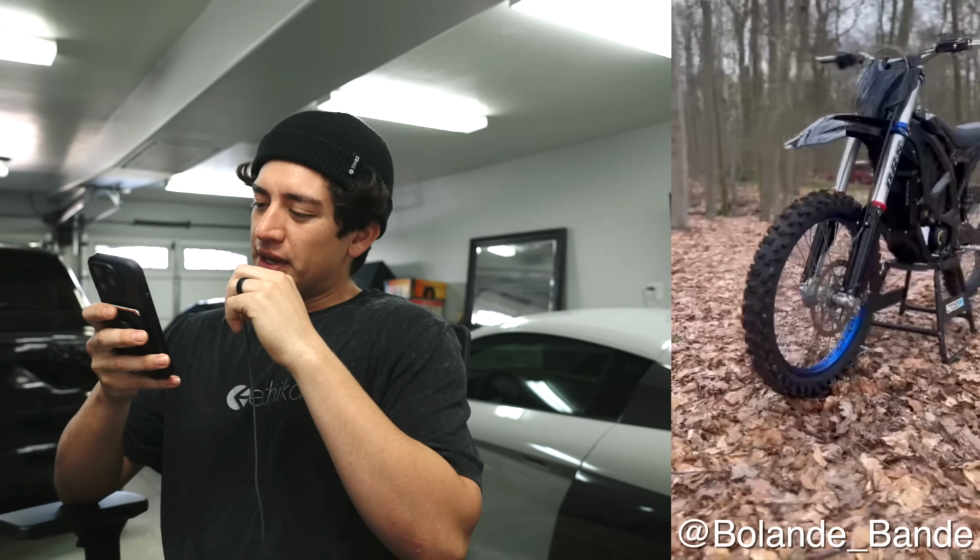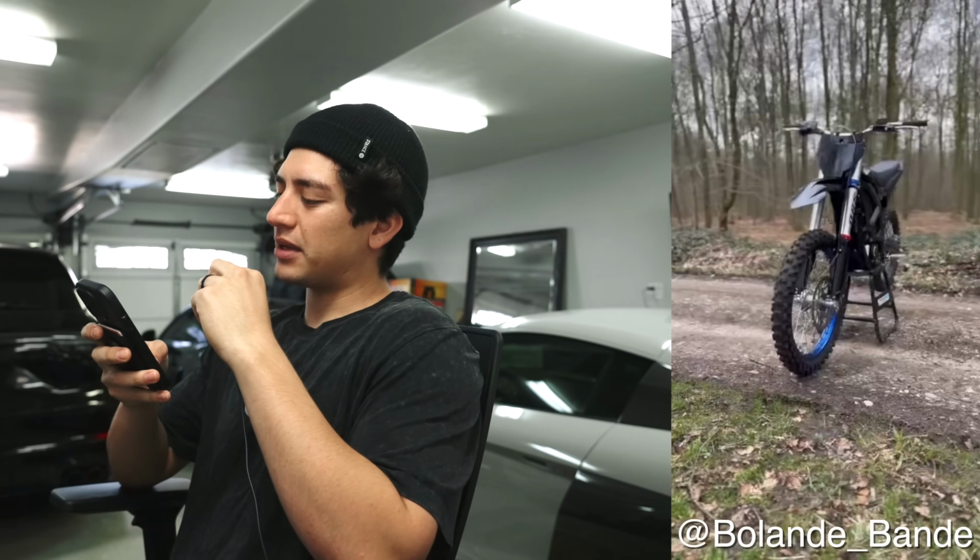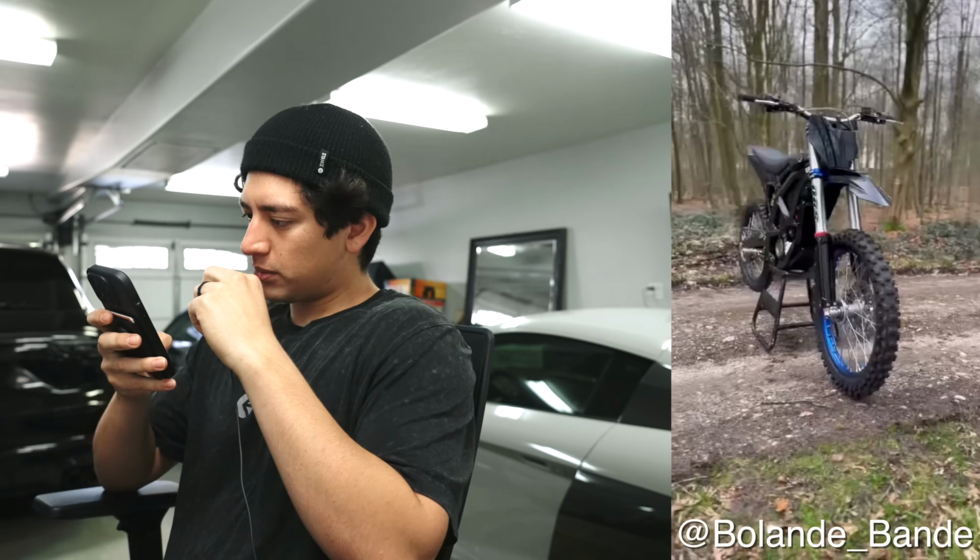This is an Ultra B build. This thing is dope. I do want an Ultra B. I might build one here pretty soon. I'm not exactly sure. I do like the blue wheels and the blue triple clamps. I think that's clean.